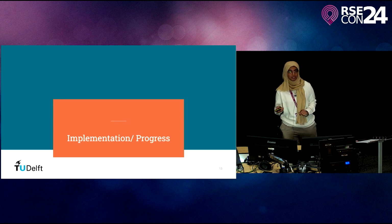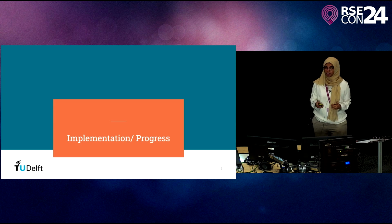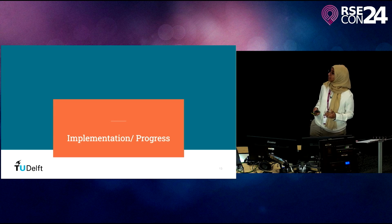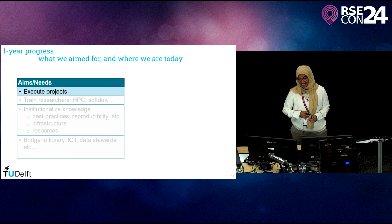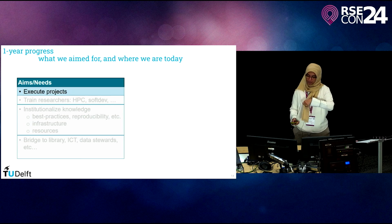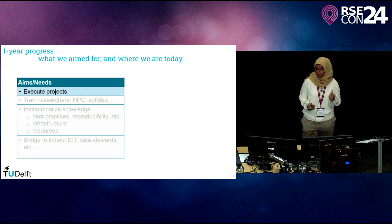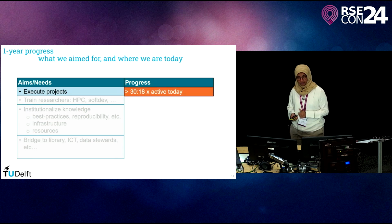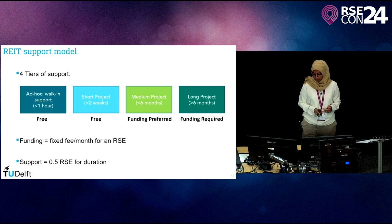How have we implemented this vision, and what is our progress? We are, like I said, a young team, about a year now, a year and 3 months to be exact, but then we still have managed to do something. We focused on 4 aims and needs, and I'm about to say how we did in each. The first aim, or the first need that we wanted to address, is executing projects. We have actually until today more than 30 projects, of which 18 are very active today.